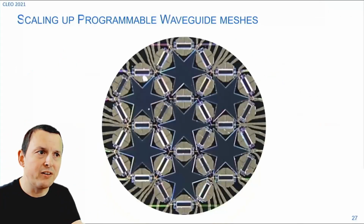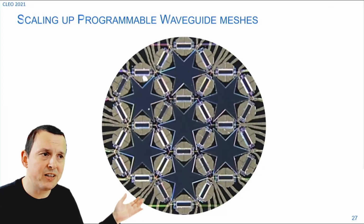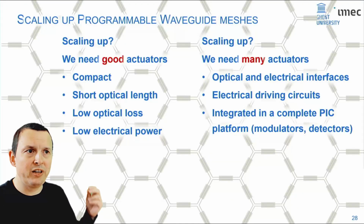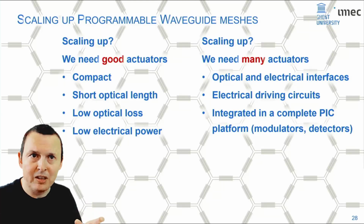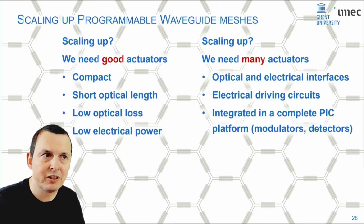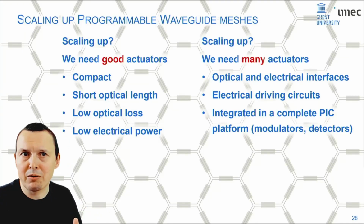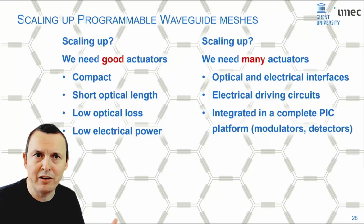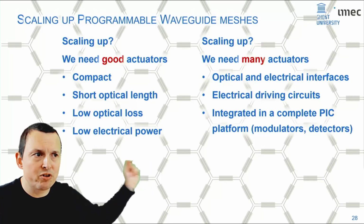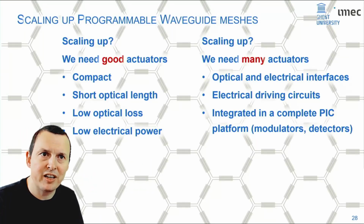Now, if you look at the circuit that I just showed before, this has 60 tunable elements. If you want to scale up to much larger circuits, you need to think about the type of actuators that you're going to use. First of all, you need really good actuators. They need to be small. They need to have a short optical length, which gives you a lot of freedom to construct optical filters. They need to have low optical loss and low electrical power just because the light needs to propagate through many of those and you need to drive many of those in parallel. And that automatically puts some constraints on your electrical driving circuits and the interconnections between your electronics and your photonics.